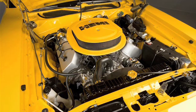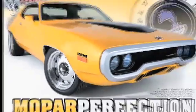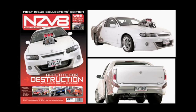This is the 50th anniversary front cover of NZV8 magazine. Can you remember what car was on the first cover ever of NZV8 magazine? I can. It was Matt Dukic's tubbed and blown Holden Ute, actually. So it's a pretty cool car now, even though it's still a few years old.